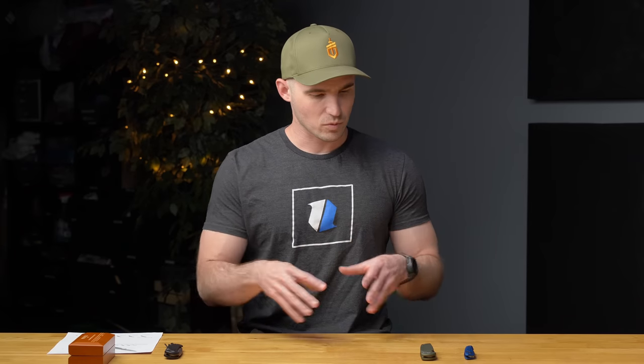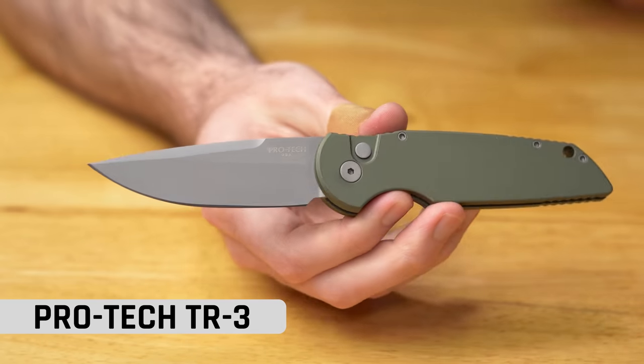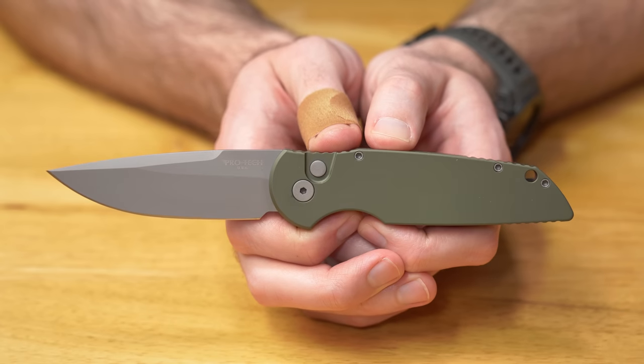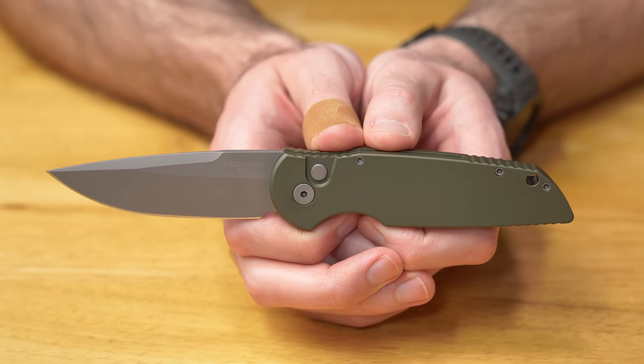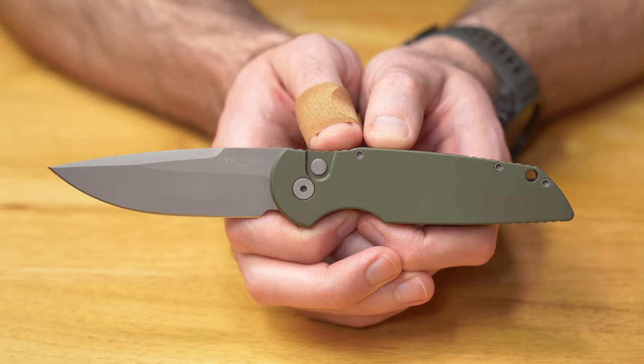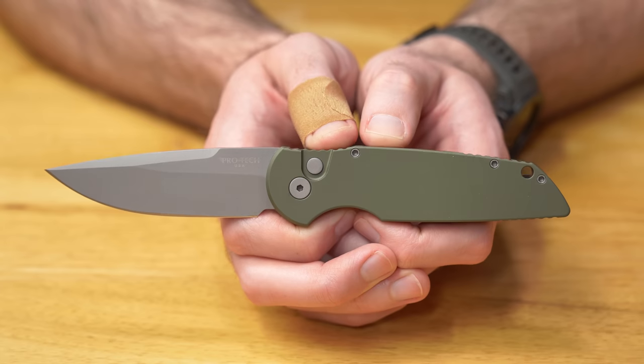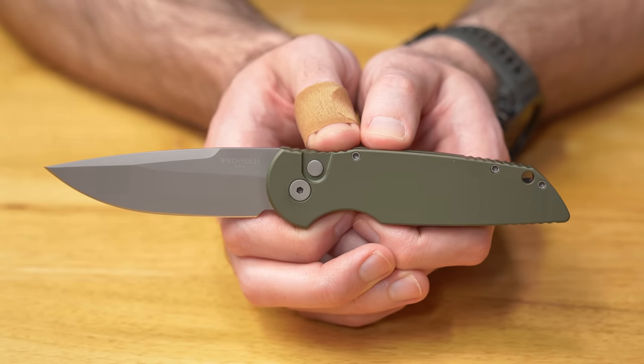Okay, so next price bracket: $200. And I feel like we're getting kind of in the middle of that $100 and $200 with my next pick. But under $200, I don't think you can go wrong with a TR3. That's what I have on the table right now, a Protech TR3. You can get a TR3 that is much, much more expensive than this one, which is $154.95. But this is kind of what you will get in that base model TR3 configuration. This one, you just got the aluminum handles, push button automatic.